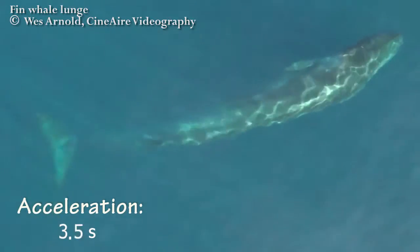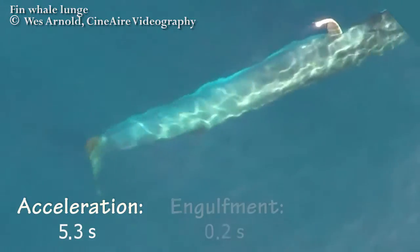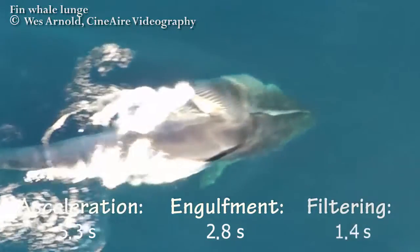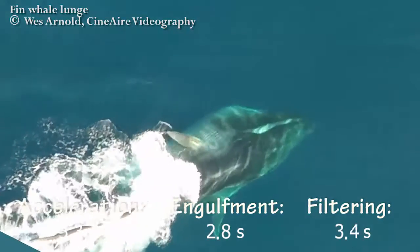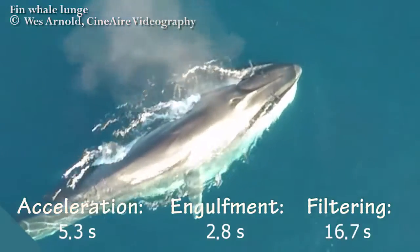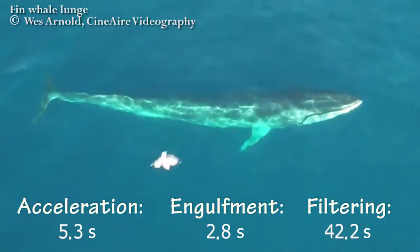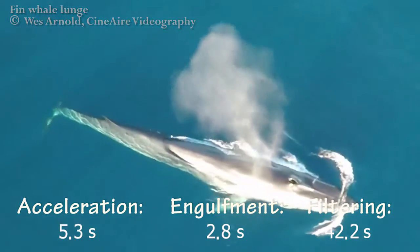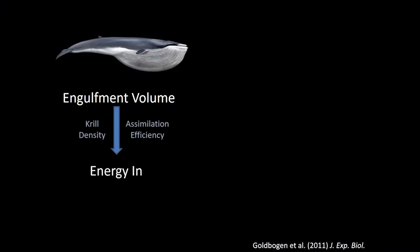Rorqual lunges have three phases: acceleration, engulfment, and filtering. This paper focuses on the overlap of the acceleration and the engulfment phases. Marine mammals accumulate an oxygen debt while foraging. This is only energetically worthwhile when prey is dense and foraging is efficient.